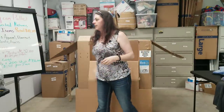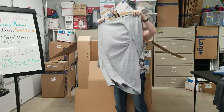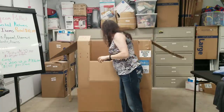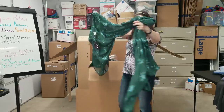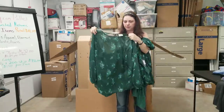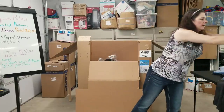Pulled one of those out already. So I'm seeing lots of duplicates, which I'm really excited about. Here's a cowl neck kind of sweatshirt dress. So it's a heavier duty one, so I'm going to throw it in the winter pile. This, it's two separate shirts. It's a tank top that goes with the sheer overlay. So that's for sure going to go over here.